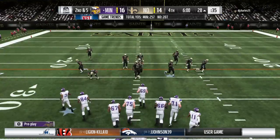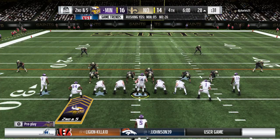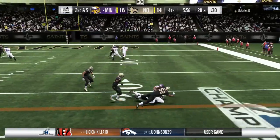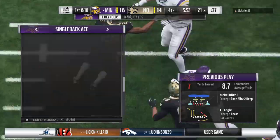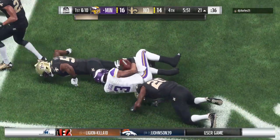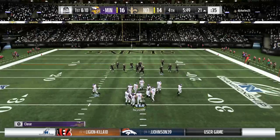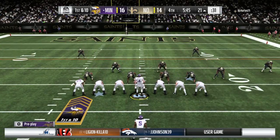Watch it now, Barney. To throw on second down. Reynolds. It's complete to Diggs. And he'll be brought down at the 21, just shy of the 20 in the red zone. His 5th catch tonight, and it's good for a first down. This quarterback now, pretty amazing. 14 of 16 throwing the ball. It's 1st and 10.